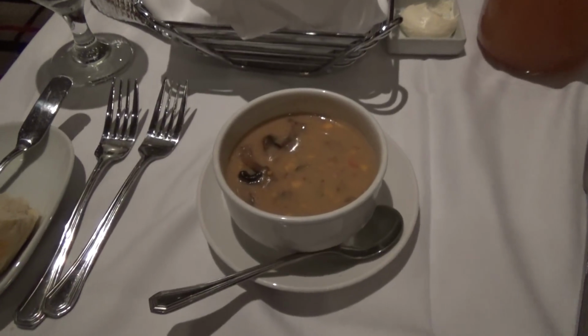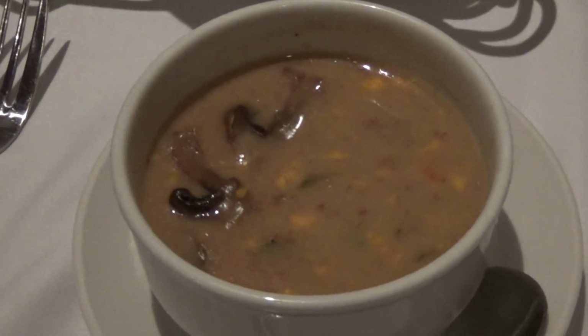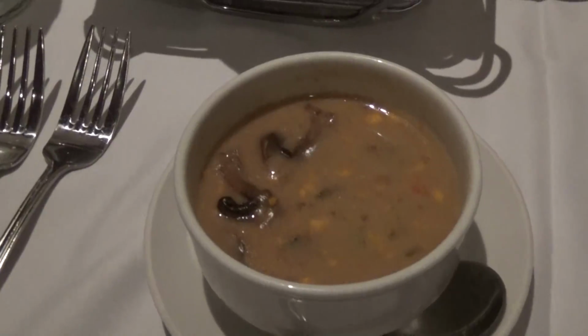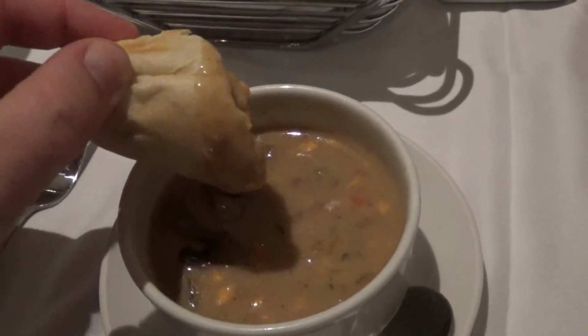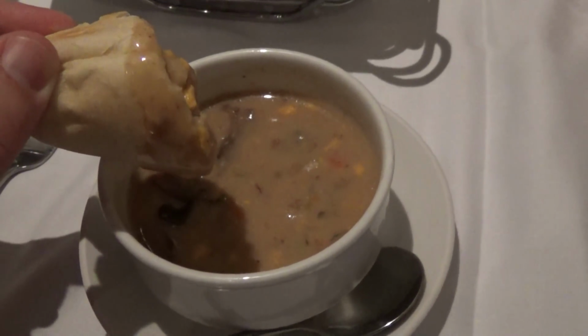So I decided to splurge and get 2 appetizers, and I'm happy I did. I got the steak, ale, and cheddar soup, which is absolutely amazing. Now, I'm not a big soup guy. What I do is take my bread, dip it in the soup, and then eat it. But this is one of the best soups I've ever had, ever. It's really good.